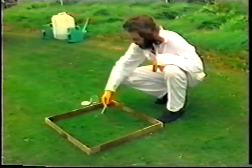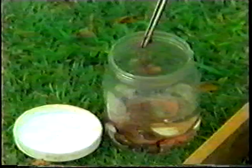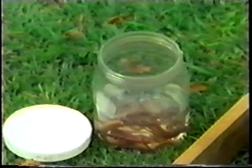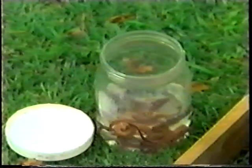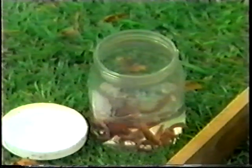Now the sampling is easy. It's just a matter of picking up the worms and counting them. But how does this compare with the number of worms in a different kind of soil? And what about the animals other than worms? How many of them are there in a particular type of soil?